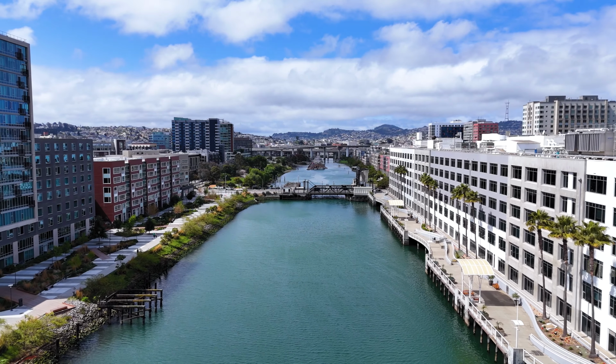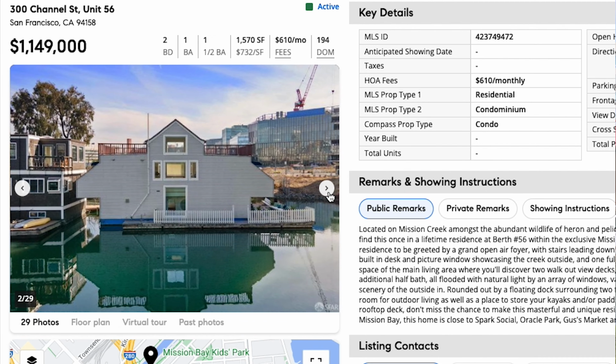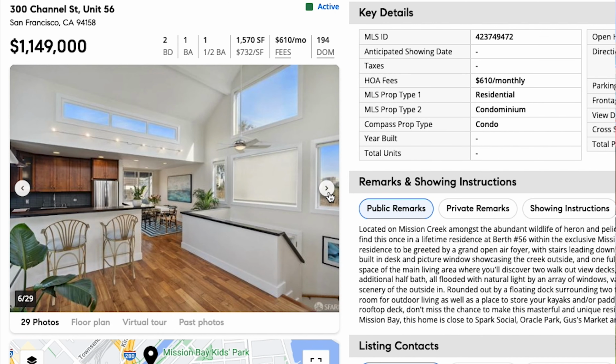Behind me, we have Mission Creek, which is a pretty cool, again, little creek here in the Mission Bay neighborhood. And there's actually a row of houseboats that live here. It's about 12 of them. One of them recently came up for sale last year at $1,250,000. It's been on the market for about 170 days, and they recently did a price drop of $100,000.